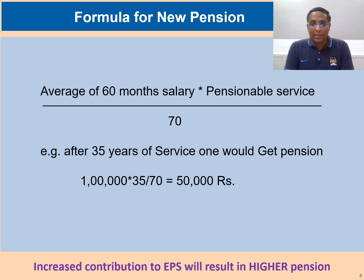Now you must be wondering that the earlier current EPS option is giving 7,500 and here it is giving 50,000, so I will jump on the option to get 50,000 pension. But there are factors which we need to consider before making this decision, and this video is precisely going to help you to make this decision. So let's see what contributes to this higher pension of 50,000, because to gain something you have to lose something or invest something. Let's see what it is.